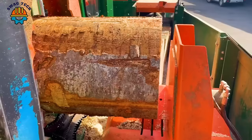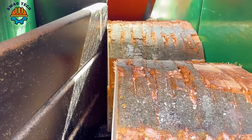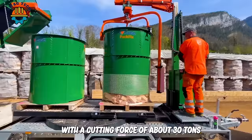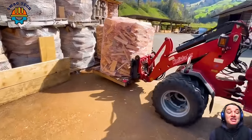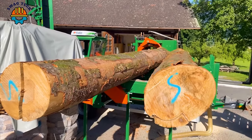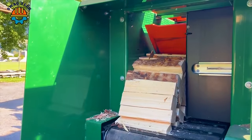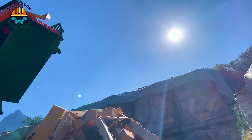The powerful OAK Schwiz log splitter is cutting logs efficiently, demonstrating its impressive capabilities. With a cutting force of about 30 tons, this machine can easily process a significant volume of wood. Ensuring a smooth and efficient firewood production process, the precision and speed of the OAK Schwiz make it a valuable asset, splitting logs at a rate of up to 40 strings per hour.